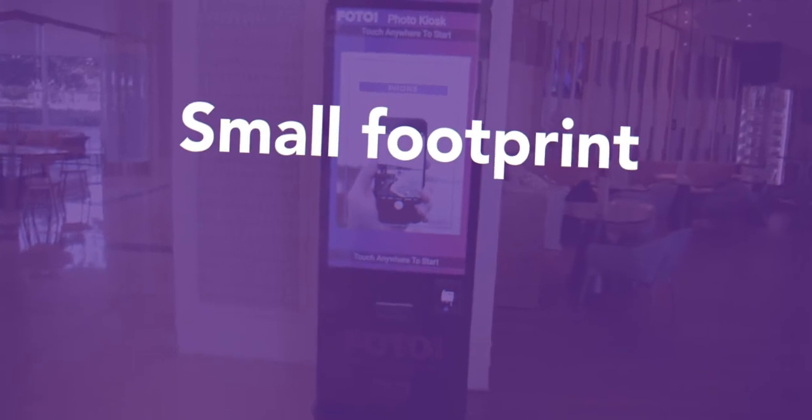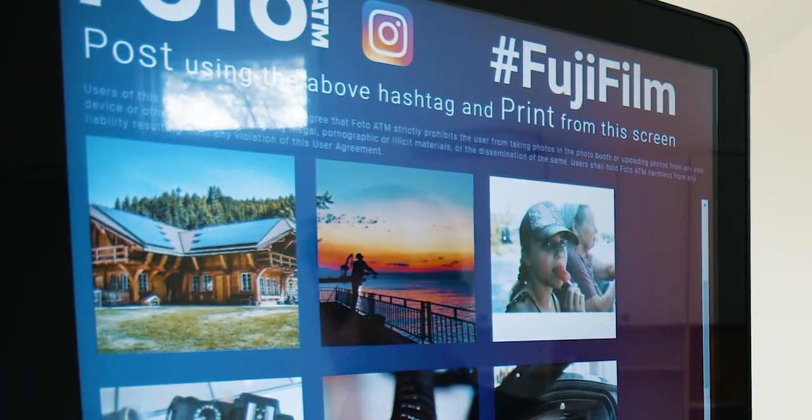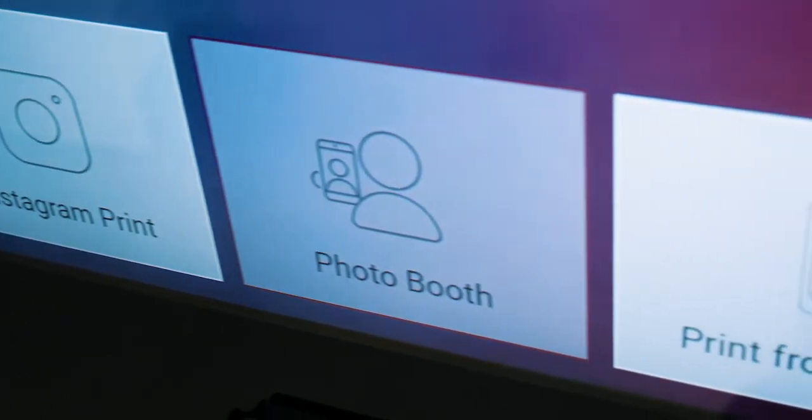We decided to come up with this product that has a very small footprint, but a really big impact. On our machine, you can do a hashtag wall, you can do a photo booth experience, and you can print directly from your phone like you would at a Walgreens.